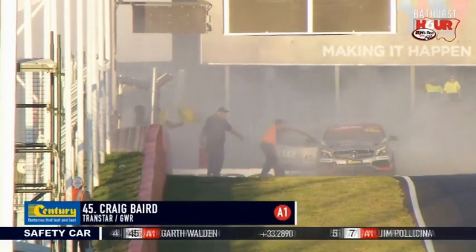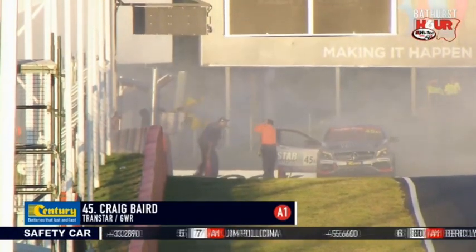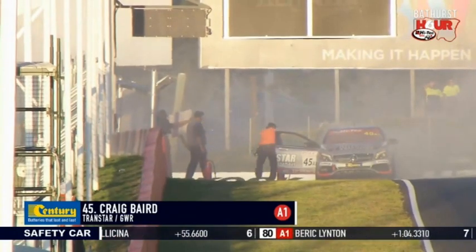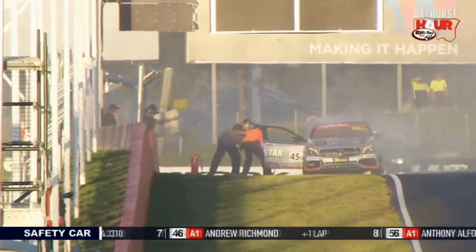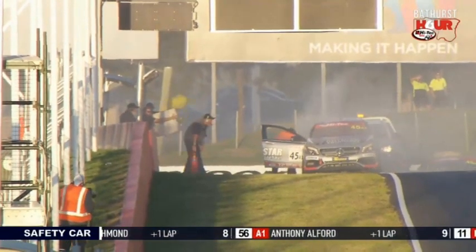And we'll have a safety car with 20 minutes to go. Yep, safety car. But that was an enormous fire. Craig's out, he's all right. The car just pulled off to the side of the road.